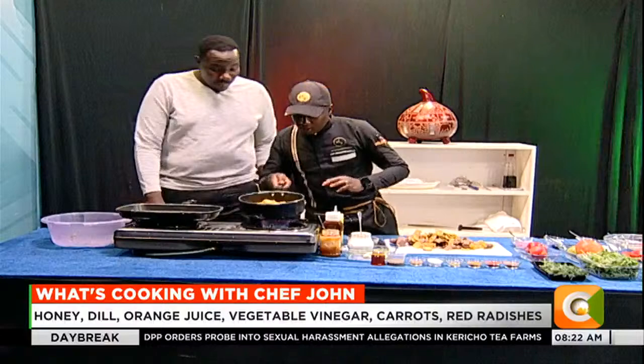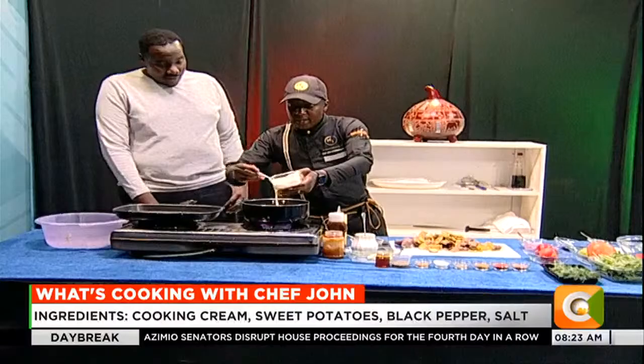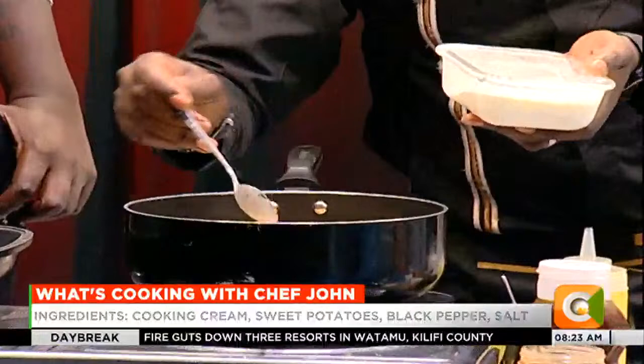So our sweet potatoes are ready. The next thing, it's still very hot, so what we are going to do is add in the cream. If they had not been boiled, we would wash them well, peel them properly, and boil them. Then when they are cooked, we drain the water and add the cream. But now since ours are very hot and cooked, we're just going to add in the cream directly.